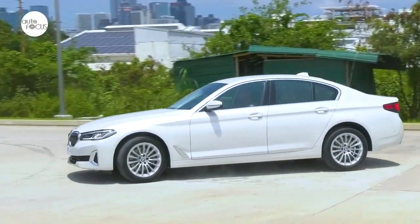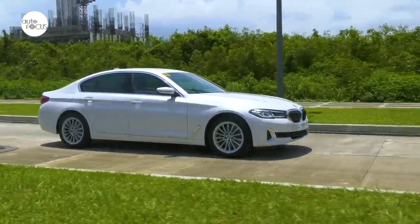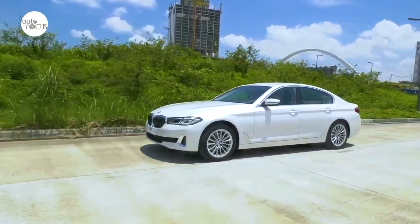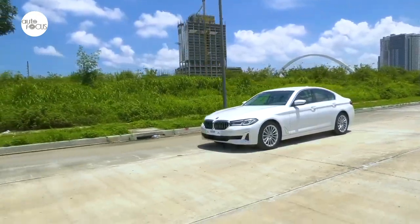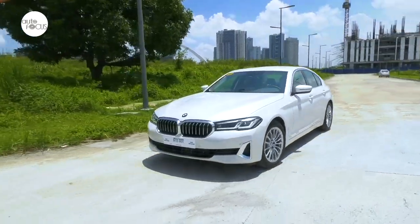BMW always touts the sheer driving pleasure offered by all vehicles with the iconic kidney grille. And those performance numbers only serve to show that the 520i, essentially an executive saloon, is a pleasure to drive. It comes with much of the advanced technology BMW developed for driving dynamics, fuel efficiency, and safety. Drivers can choose modes depending on want or need: Sport, Comfort, EcoPro, and Adaptive.